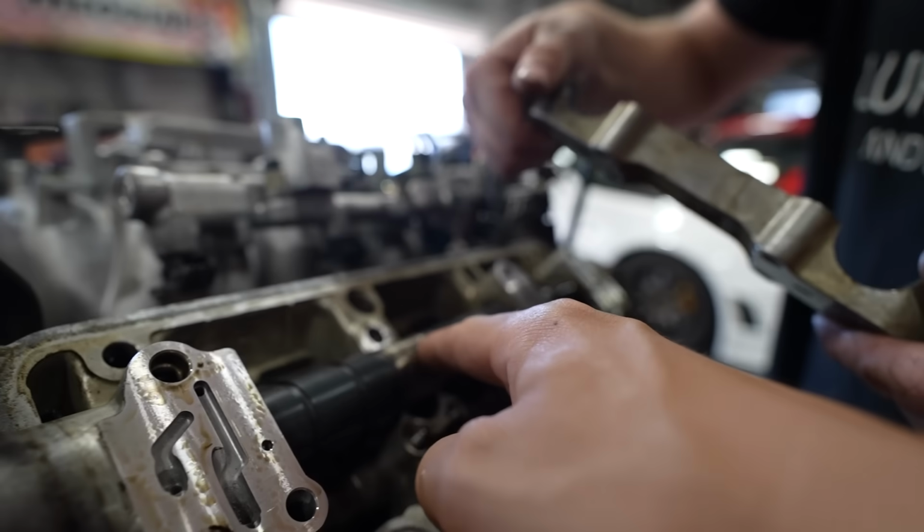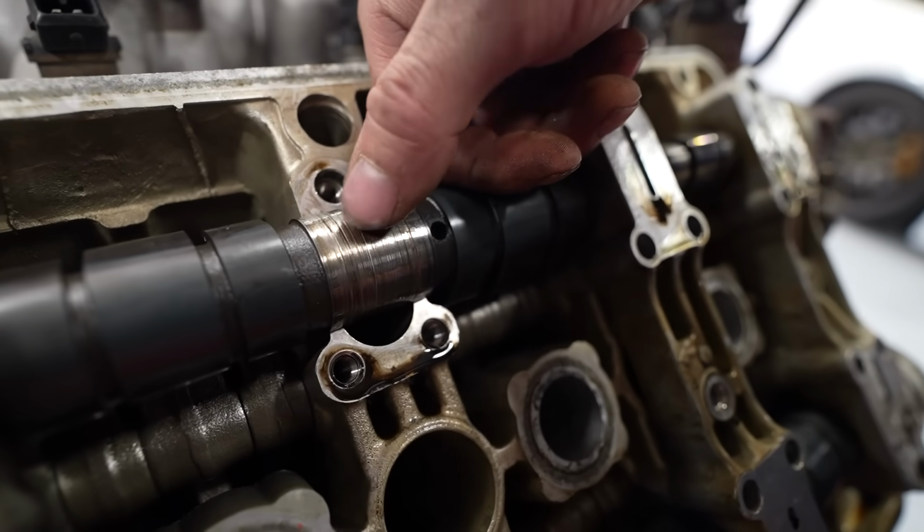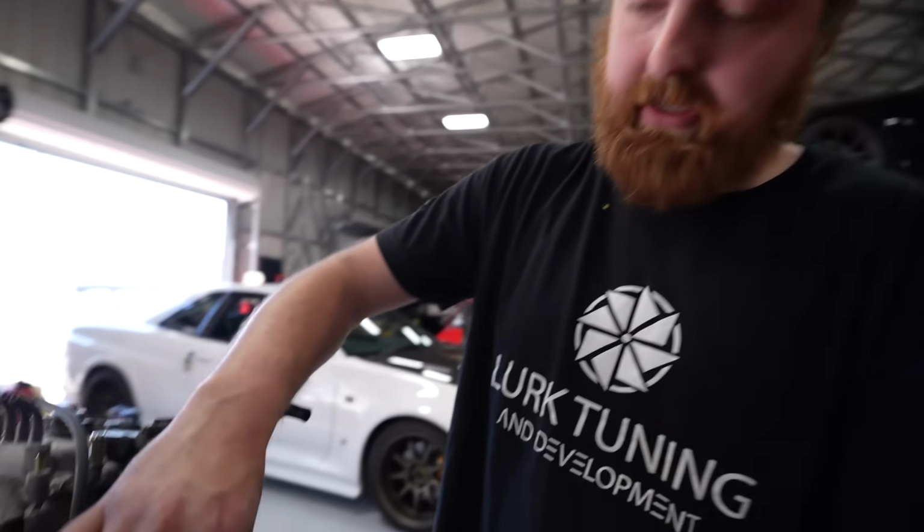Oh, this is the bad head. That's the one. Look at that. So this is my first time seeing it in person. I mean, this is pretty screwed up. One thing that I am seeing, I don't know just off the top of my head, is you see this guy here?